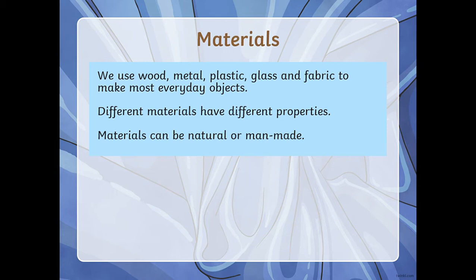So the properties of materials tell us things like if they're hard or soft, if they're shiny or dull, if they're transparent or opaque, if they're waterproof or not waterproof. And we did some experiments to find out about those things last half term, didn't we? So materials can be natural or man-made, and we're going to find out a bit more about that today. So here are some facts about some materials.